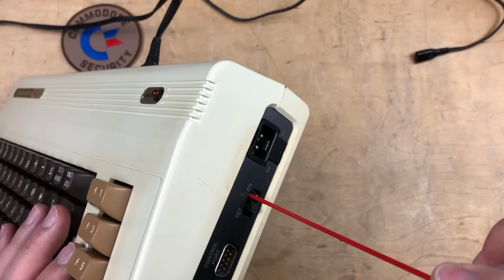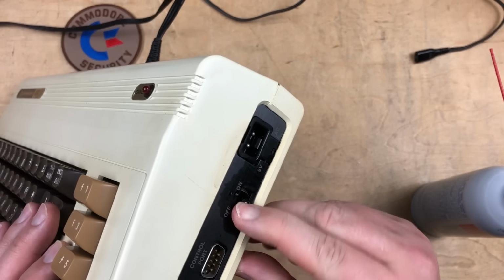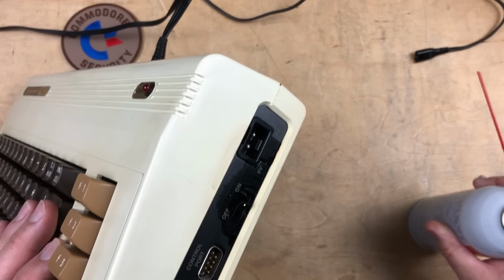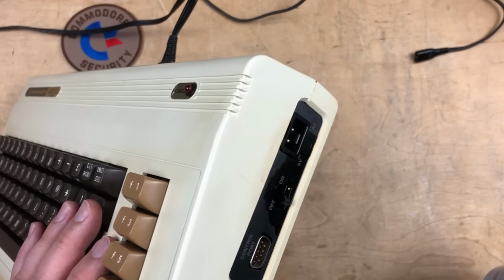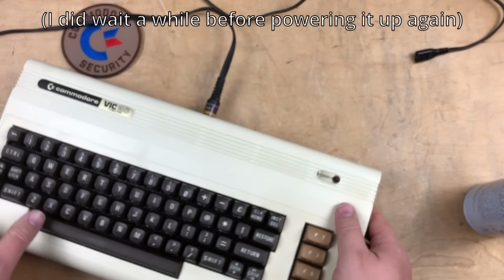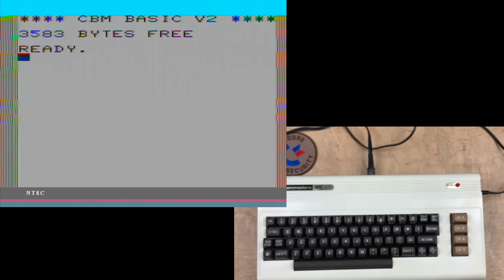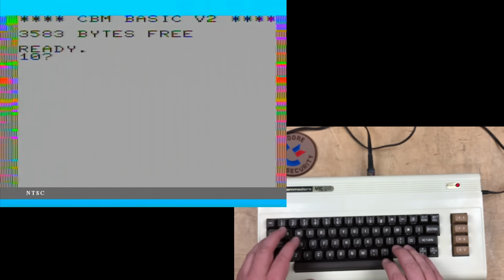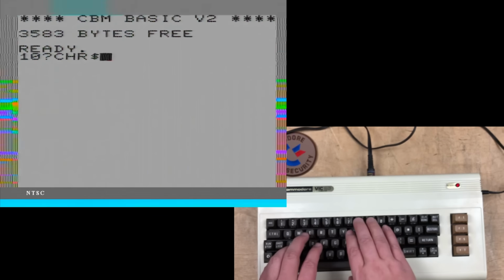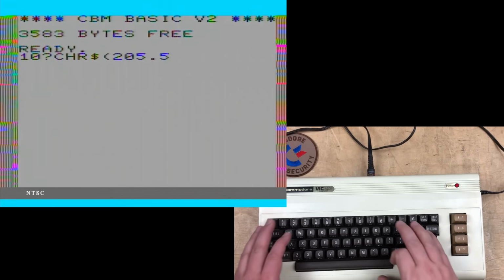Alright, I'm going to spray a little bit of contact cleaner. Whoops. In the power switch. Okay, here we go. Okay, well, it's not just flaky power. So it could be the VIC, or is the crystal out? Who knows? Does the keyboard work? 10, print. My video capture device keeps refinding the NTSC signal there, so it's going to just look ugly.